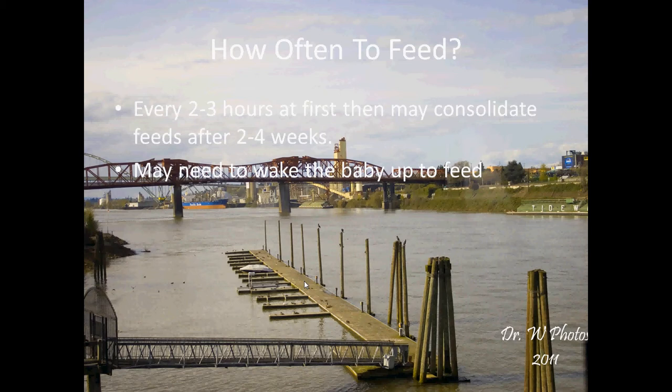Most babies wake up in time to feed, but there are a handful of babies who are sleepier than others. For those babies, you need to wake them up to feed them. And this translates into roughly half an ounce to 3/4 of an ounce per kilogram per feeding. Now, we're talking about mature infants that have already left the hospital.